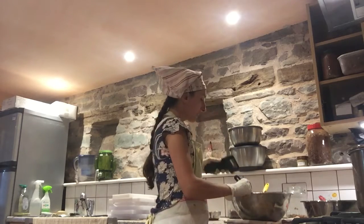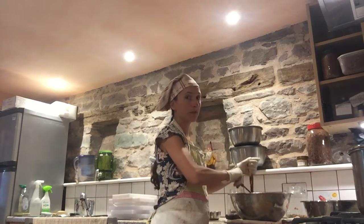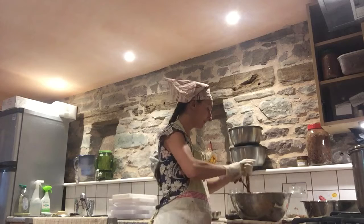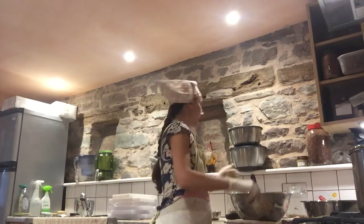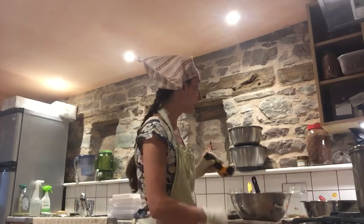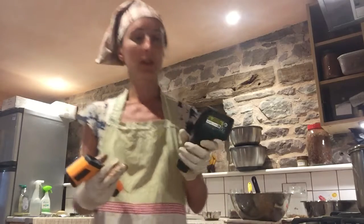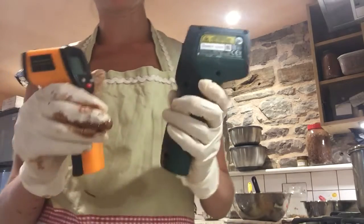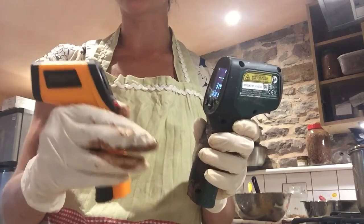Alors, temperature: 31.4 we've got here. Perfect. Now I'll show you my thermometer because you are there, I can sense it. You're saying, show us your thermometer, show us. So you've got thermometers here. This one is covered in chocolate and this one isn't because it's been cleaned.